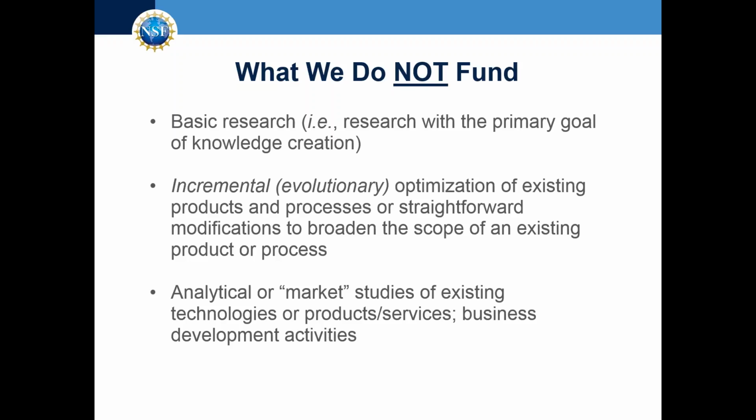So I mentioned that this is sometimes not intuitive. I think there is a tendency to believe that if you are making an incremental improvement, you might have a competitive advantage, but in our view, this would not be a leapfrogging advantage or a transformational advantage. So we're really looking for that first proof of concept for that idea rather than a new application of an existing technology.